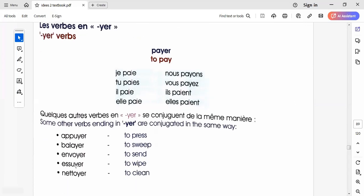And all the YER ending verbs, we conjugate the same way as payer. So instead of Y, we write I in all the forms except nous and vous.